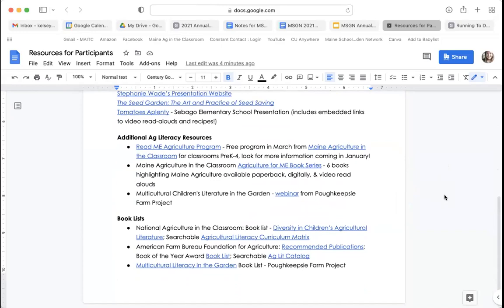So one is the Read Me Agriculture program, which is a program of Maine Ag in the Classroom. And it happens in March. It's for classrooms pre-K to four, completely free for teachers to sign up for. They sign up, we coordinate volunteers to go into the classroom and read a book and do an activity, and the classroom gets to keep that book. It's a really great opportunity.